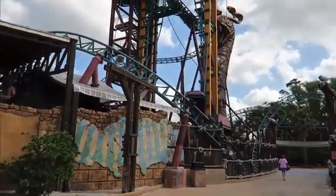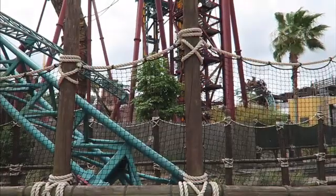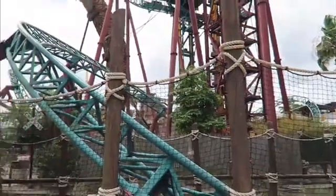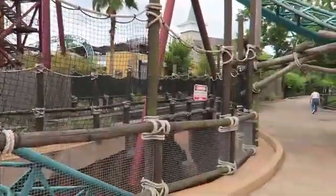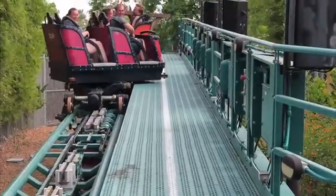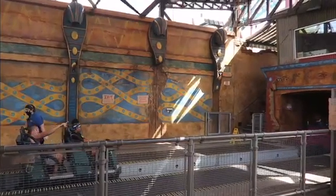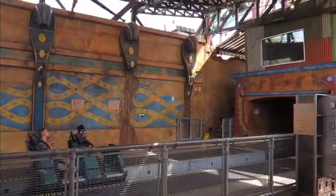After this, you have another drop, which is significantly smaller than the first one, but this is your main spinning moment of the ride. This is the finale, and it is really awesome because you have the banked hills that you slowly stall out on, but you're also spinning, so it's honestly great, and I do love this.